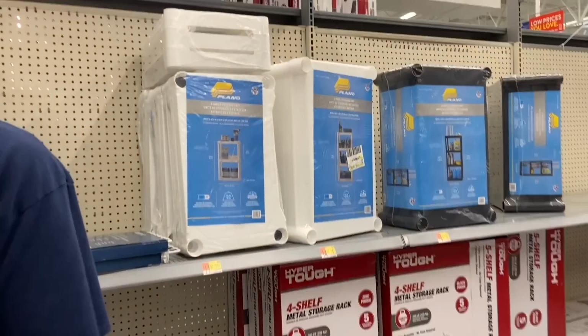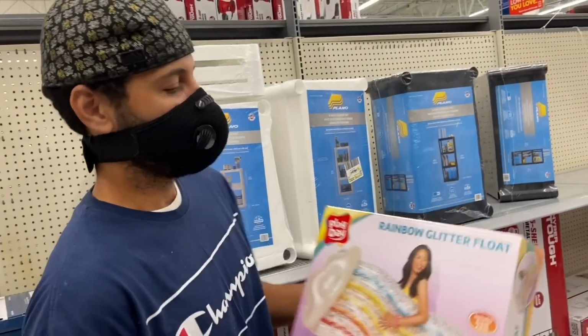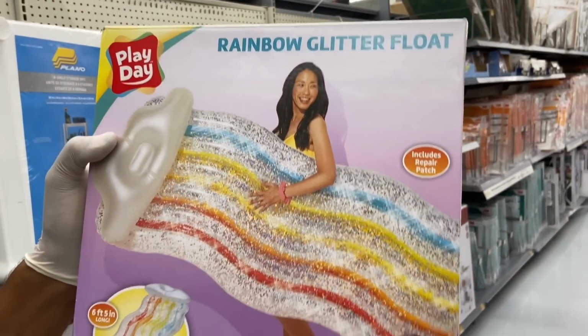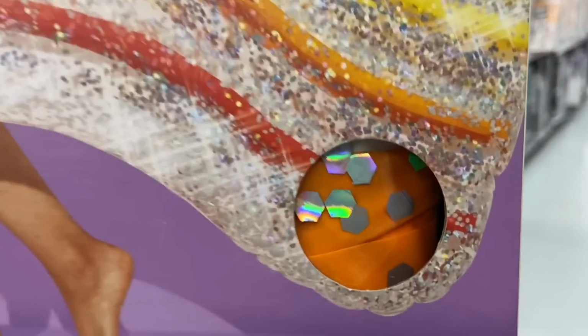All right, so we're gonna show you the next find that we found. This is the Playday Rainbow Glitter Float. Look how cute that is. I guess it's glittery. You guys can see the glitter right here through the hole.